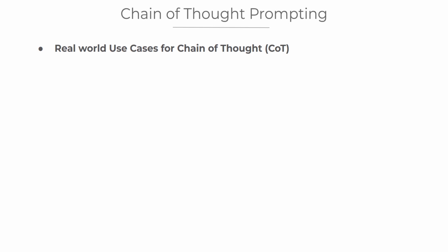Now that we have explored different types of chain of thought prompting, let us look at some real-world applications. First one is customer service chatbots. Many companies use AI-powered chatbots to assist customers. CoT helps chatbots break down complex customer inquiries into logical steps. For example, if a customer asks, "Why was my payment declined?" a CoT-based chatbot can walk through possible reasons, like insufficient funds, card expiration, or transaction limits, before offering a resolution. This results in more accurate, human-like responses, improving customer satisfaction and reducing the need for human support.